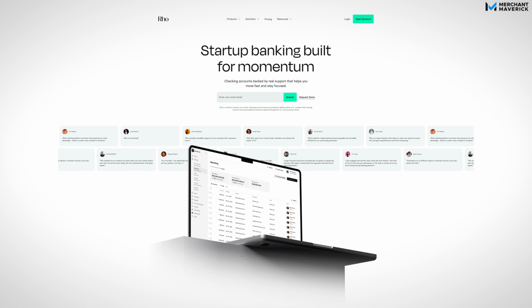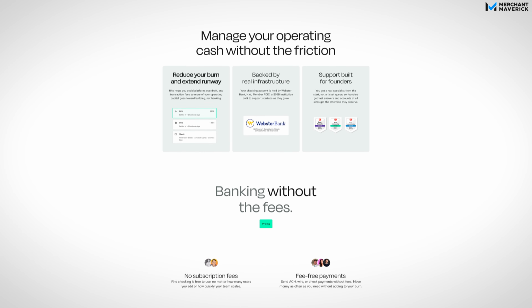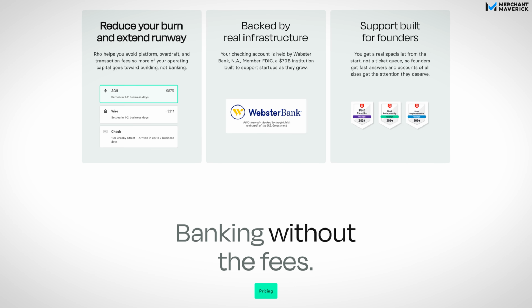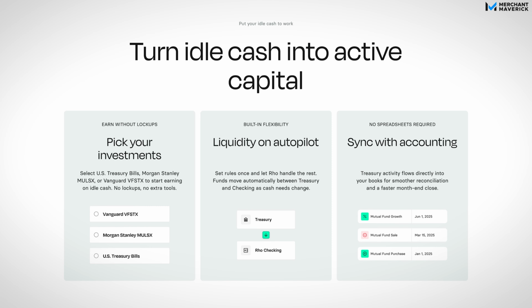On the business banking side, Row offers a business checking account with no monthly fees, no transaction fees, and none of the usual banking fees you'd expect. The savings account provides FDIC insurance coverage well above the standard limit through its partner bank structure. And for businesses with significant idle cash, Row Treasury lets you put that money to work in low-risk U.S. Treasury bills with the ability to monitor your balance and yield in real time.